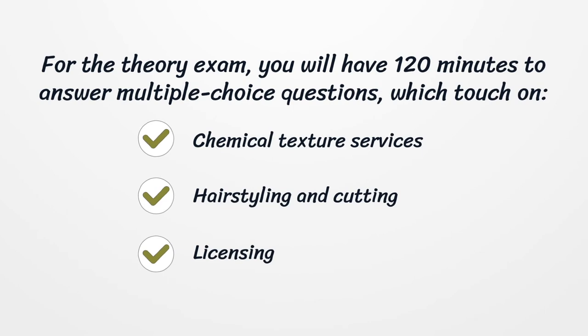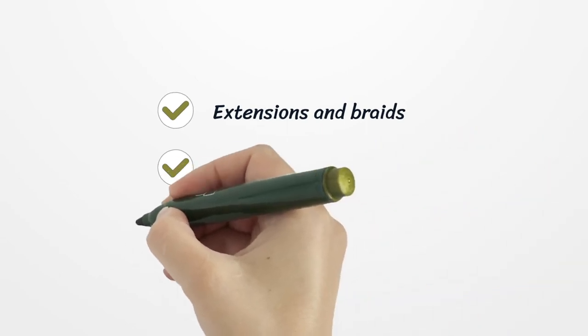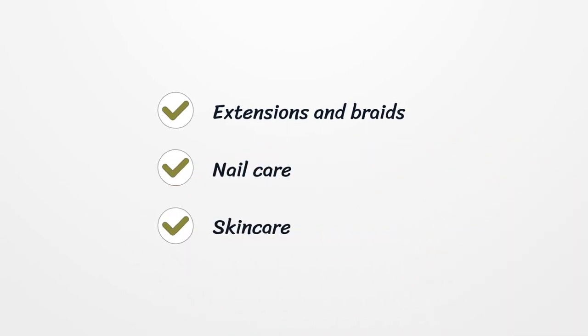For the theory exam, you will have 120 minutes to answer multiple choice questions, which touch on chemical texture services, hairstyling and cutting, licensing, extensions and braids, nail care, skin care.